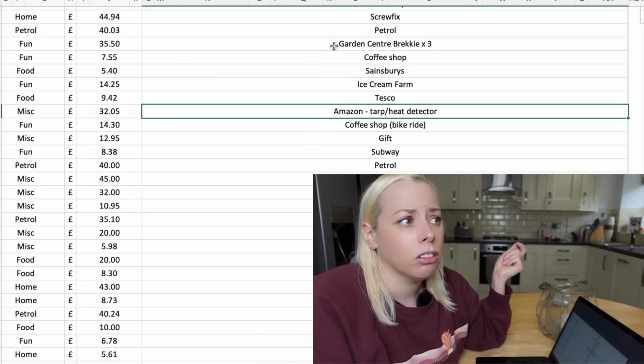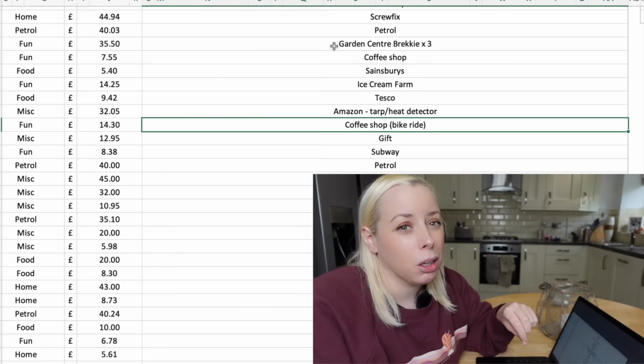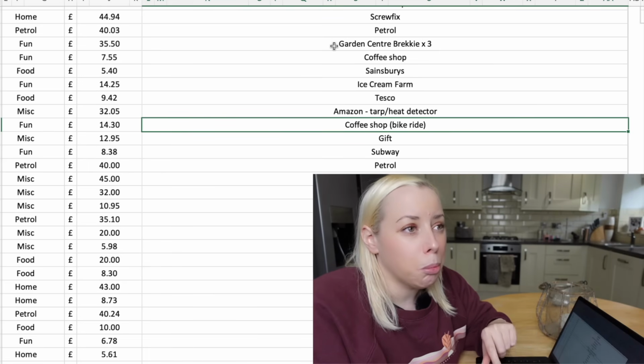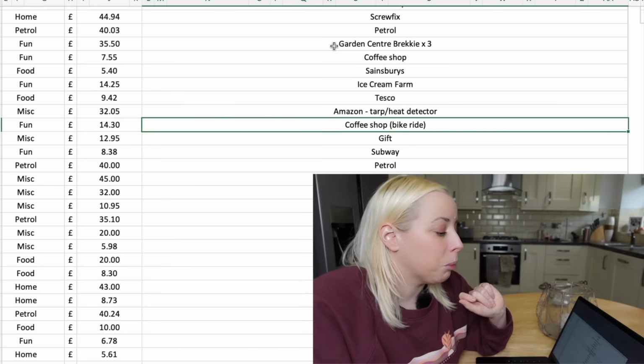It's the kitchen. We spent £14.30 at a coffee shop after taking the kids for a bike ride. Honestly, that coffee shop visit probably wasn't worth it. The service was slow. The coffee was mediocre. But the bike ride was excellent. And the promise of the coffee shop got the kids through. So take that one on the chin, but I won't be going back to that coffee shop.